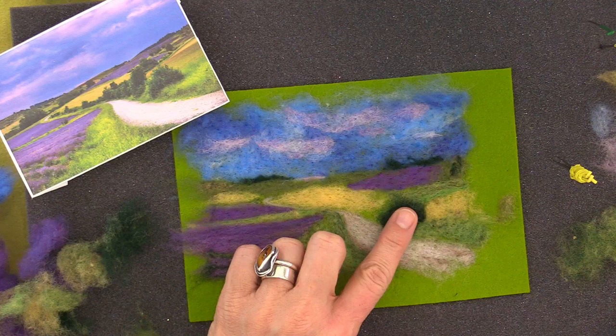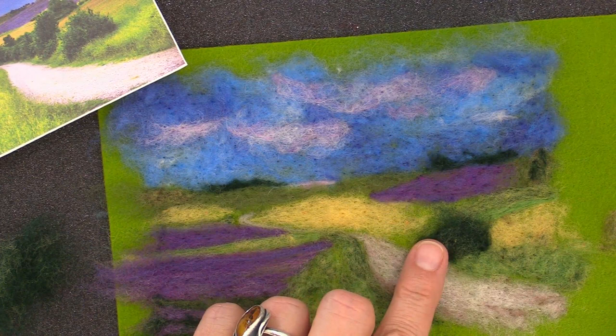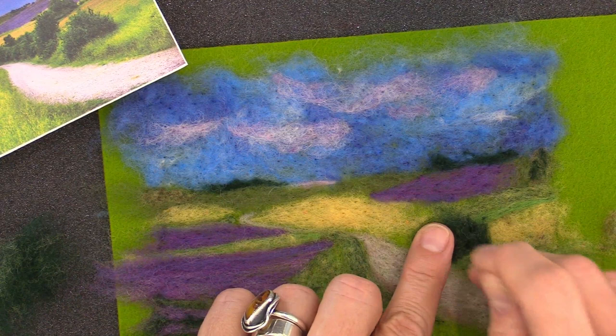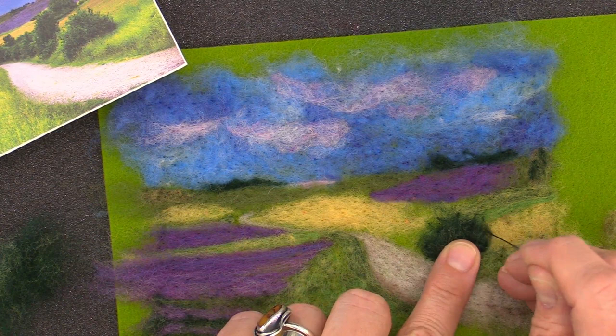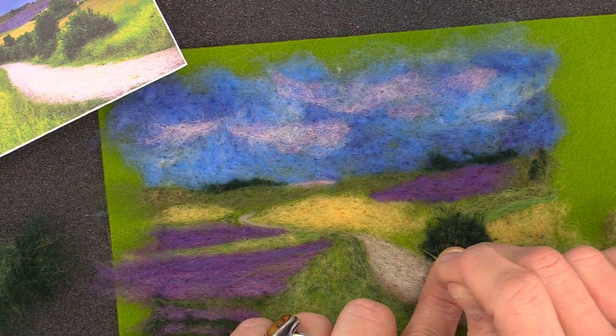And then you can, let me see if I can zoom in just a little bit here. What you can do is pull up some of the wisps that you see and just pull them up and down and up and down and just play with that, getting it a little more bushy so it's not just a round clump. And you can always add more on too. So in and out. And you do that, you pull that before it's, of course, needle felted all the way down.